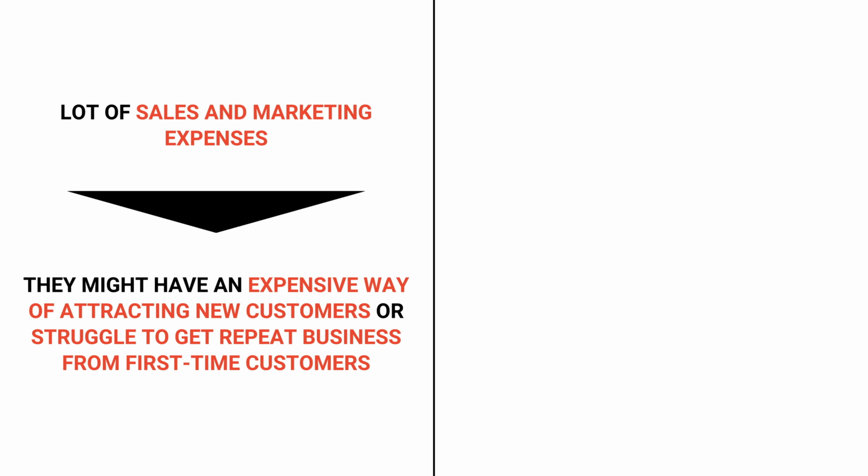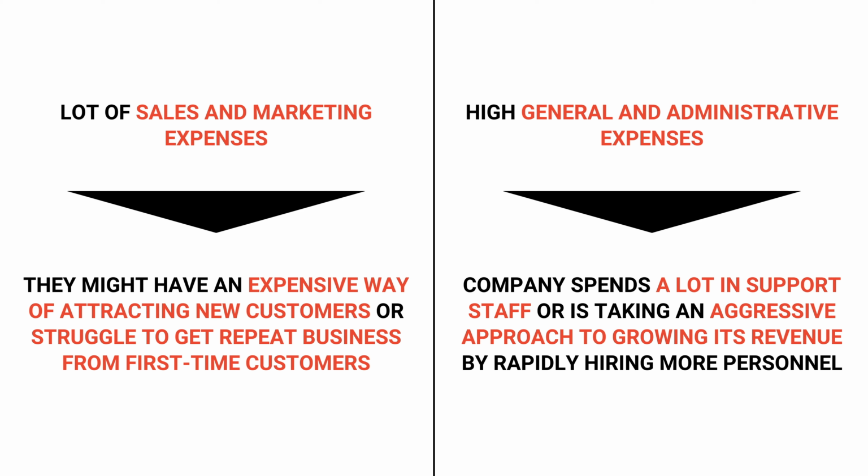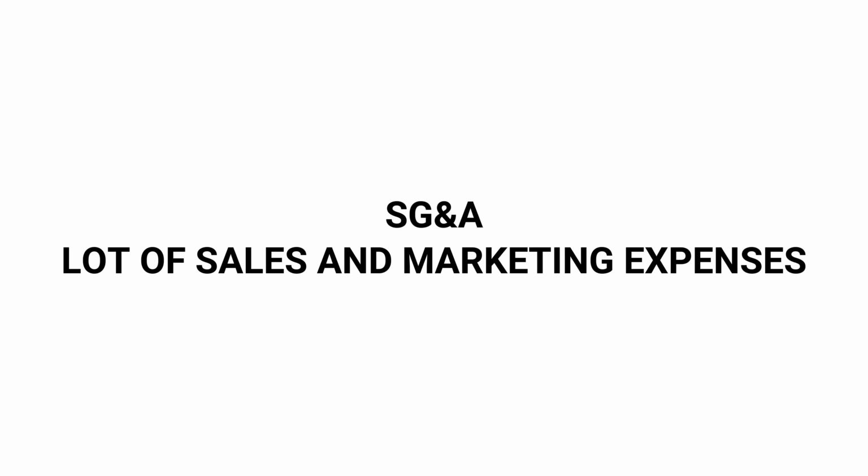If your company has a higher SG&A as a percentage of sales than its competitors, it can be because of two key factors. It could be because the company has a lot of sales and marketing expenses, which shows that they might have an expensive way of attracting new customers or struggle to get repeat business from first-time customers. It might also be because of high general and administrative expenses, showing that the company spends a lot on support staff or is taking an aggressive approach to growing its revenue by rapidly hiring more employees. Let's look at those key drivers one by one.